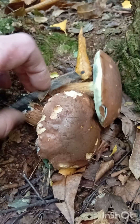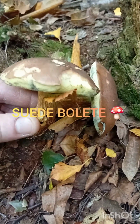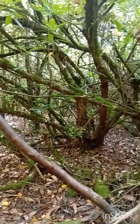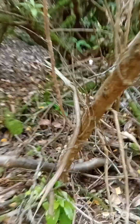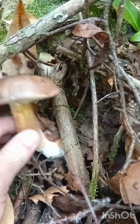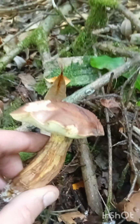A bit of a mushroom ID on this for you guys. This one's actually called the suede bolete, and it grows under coniferous trees. I'll show you where it grows. It grows in the woods. Yeah, wildman country. But this is an awesome little mushroom. Now, it is actually edible. I thought they were little penny buns at first, to be honest. As you can see, growing down here. That's an awesome specimen. The slugs have usually had these, so I've been quite lucky.